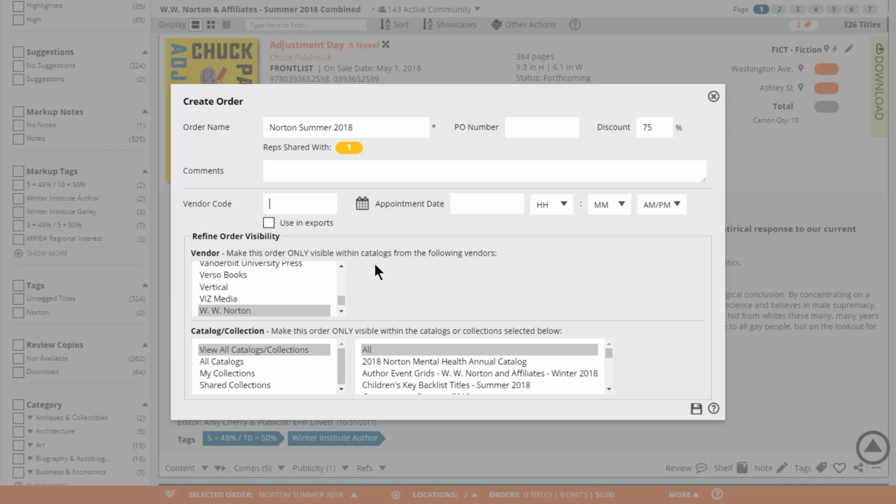And another thing in here is the refine order visibility. Because you're using the same tool to order from a bunch of different publishers, you can bind an order to a specific publisher. Because we're in a Norton catalog, when we created this order, it's automatically bound to Norton. All that means is that I'm not going to be able to open up a HarperCollins catalog and see this order as an option, which is awesome because you're not going to accidentally add a bunch of Norton titles to a HarperCollins order and that sort of thing. So basically you can leave this as is.